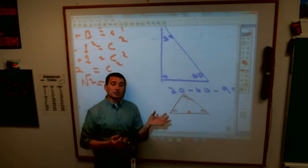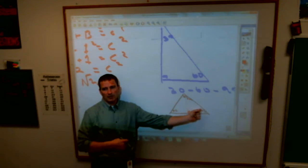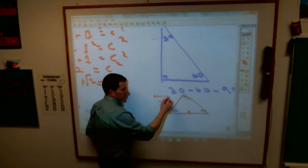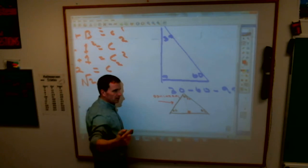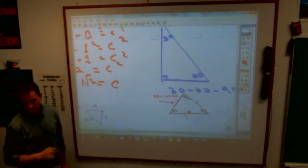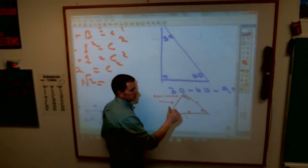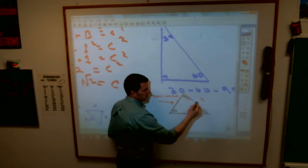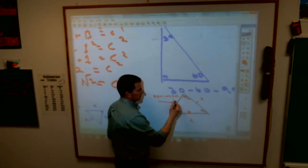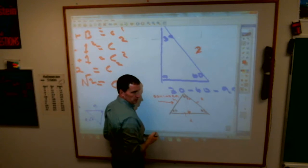Now, what do you know about a 60, 60, 60? What type of triangle is that? Keith? It's an equilateral triangle. And what do you know about equilateral triangles? This side equals this side equals this side. Just for fun, I'm not going to use 1, I'm going to use 2. If on my equilateral triangle this side is 2, what is this side? 2. So I'm going to put my 2 up here.